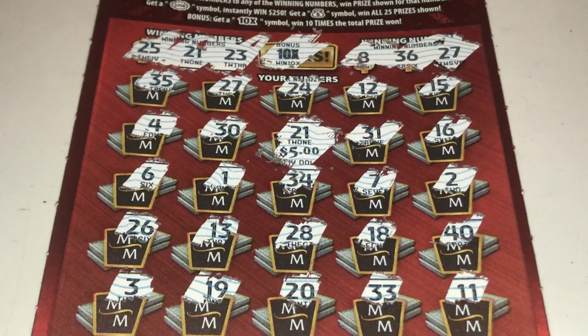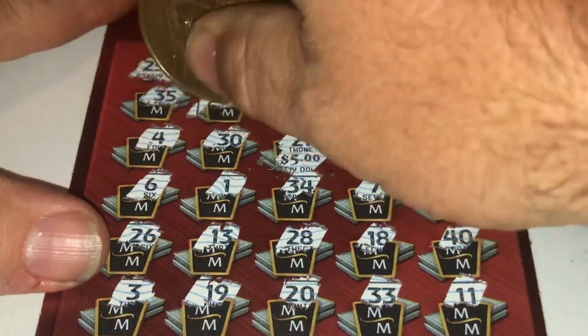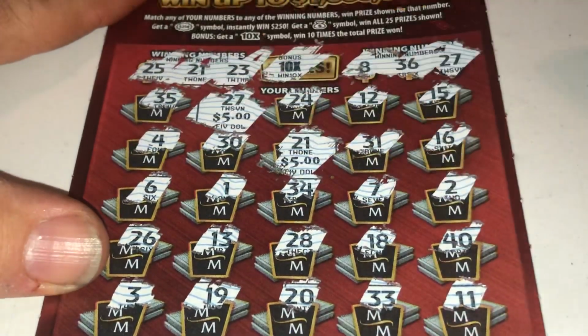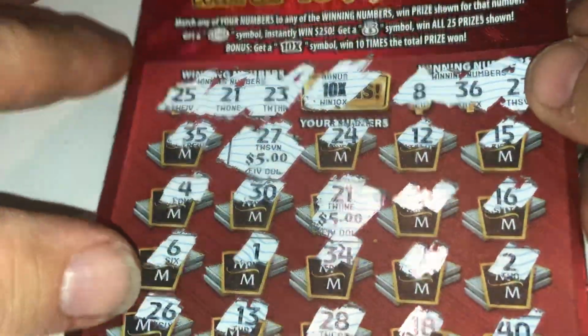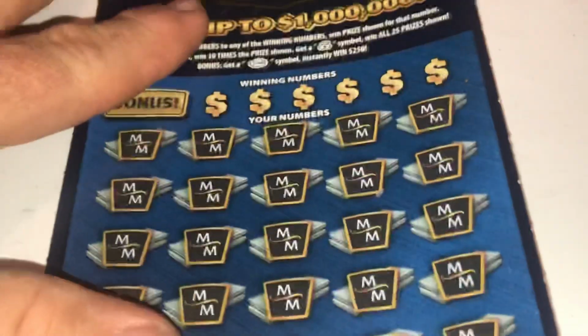No 36 and 27. Whoa, whoa, whoa, whoa, whoa. But you got to double check. Boom, there it is. $100 winner. Thought it was weird to have that many 50s in a book. Nice. Very nice. All right, last one.